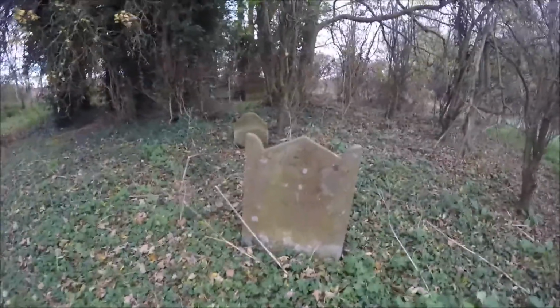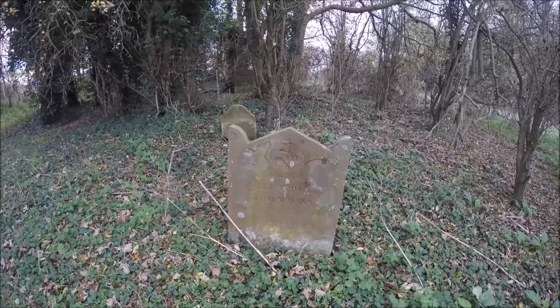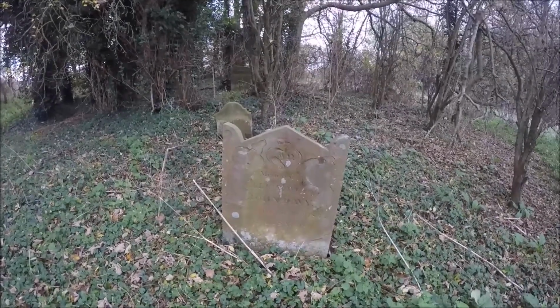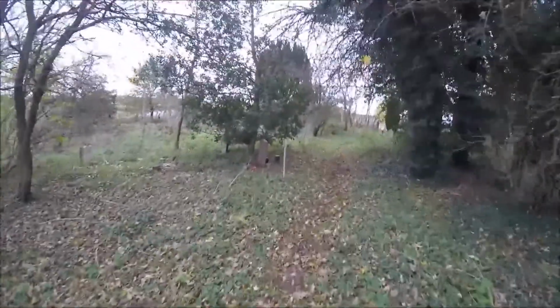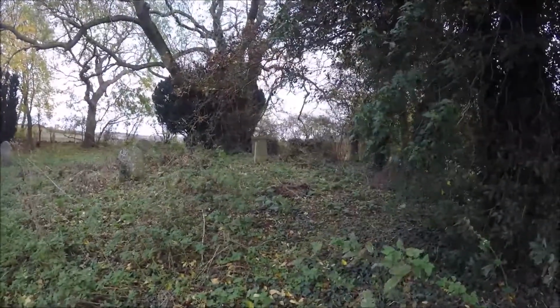Last time out, we were in a disused churchyard cemetery, and here's another one at Goldsby. The white stakes indicate roughly where the church was. There's one there, one there, and it was taken down in 1908. That's a fairly new gravestone, 1978. I guess it would be a bit scary in the dark.